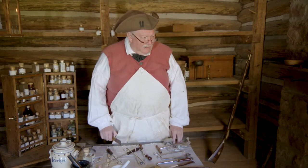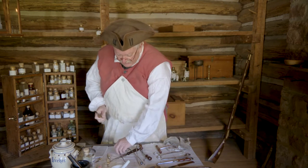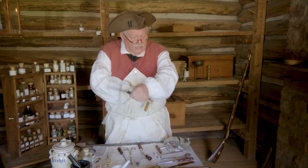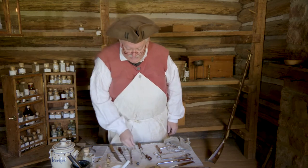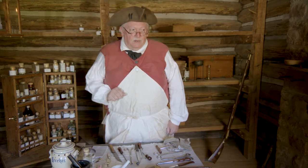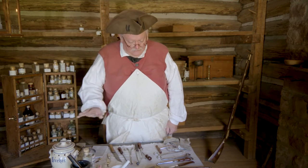For the amputation of a leg, we'd have used a much bigger knife than we would have, say, for an arm. This would have been for an arm. We make a full cut the whole way around. First, we tie it off with a tourniquet. I've always found it interesting that we don't want you to bleed to death while we're cutting off your arm, but we'll put leeches on you later to draw blood out of you.